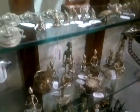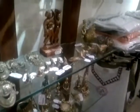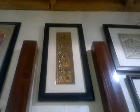Next is the Dokra metalwork section. You can see the mementos, the Dokra characters, Ganpatis, the lamps, wall hangings, small mementos, diyas. So Kruti supports Anvesha here.